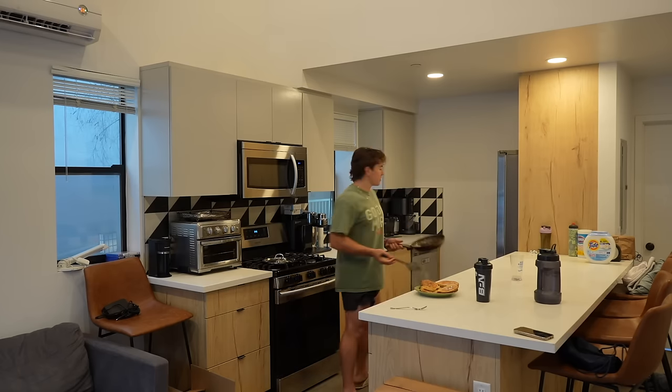3 pieces of sourdough toast, the peanut butter, like I just said, 2 whole eggs, 1 whole egg white, and then kind of like half a cup, maybe a cup of full egg whites, and then some spinach.